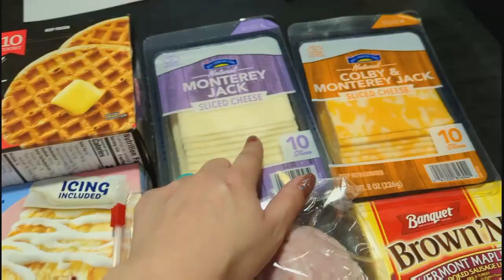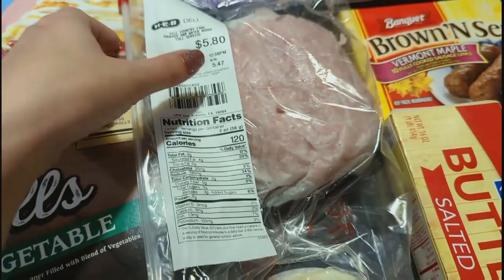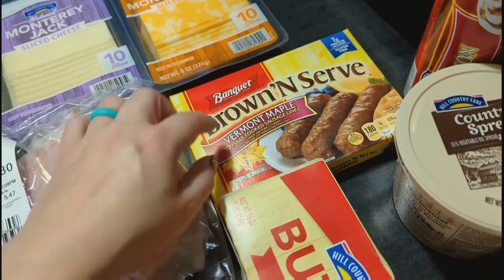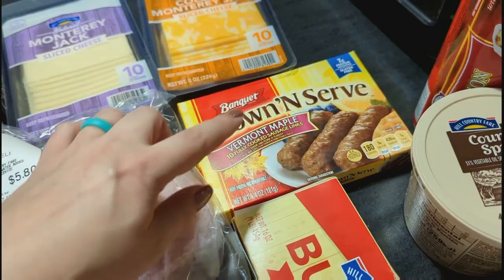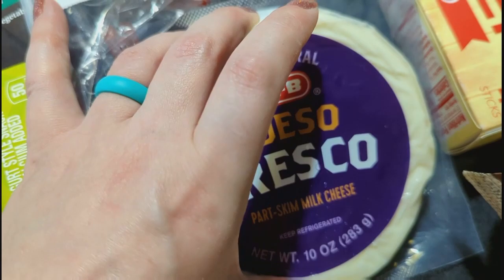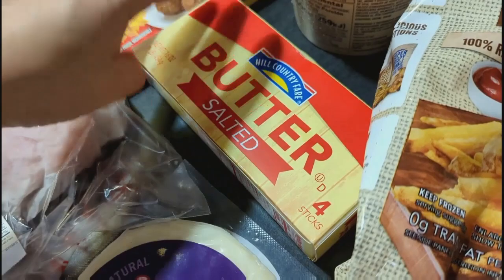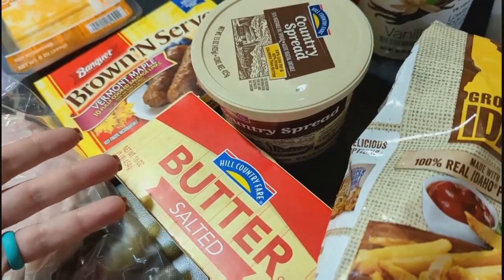We got some Monterey Jack cheese for patty melts, and then some Colby Jack just for sandwiches, because we got some shredded deli ham. I grabbed some more of these Brown and Serve Vermont maple links. I want just like regular ones, not maple. I mean, these are good, but the only ones I had were beef, and they were more expensive. Grabbed some queso fresco for street corn chicken that we're gonna make. We needed some more butter, so I grabbed that, and then another thing of tub butter, just because we use this for like toast and quick stuff, so you don't have to let your butter get warm.